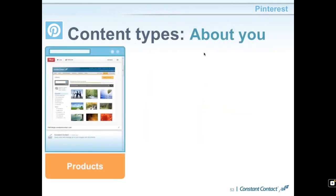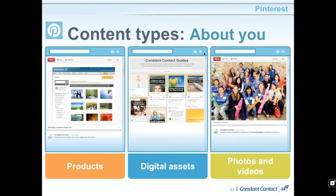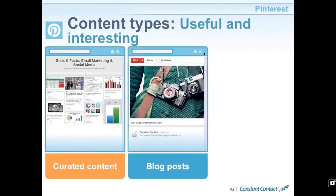So things that you should do on Pinterest, about your products, and, create images. Take a picture, bring it into a tool like Canva, and I'll show you that. And then, photos and videos, certainly. Curated content as well, especially with images on Pinterest. If you see a great looking image, you can certainly share that.